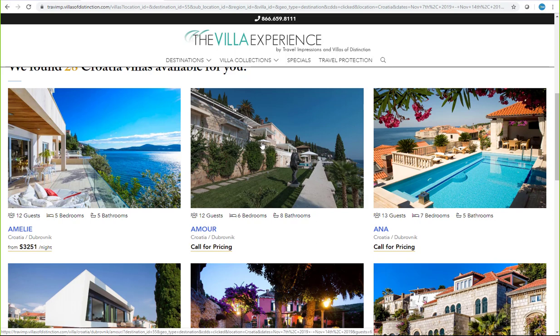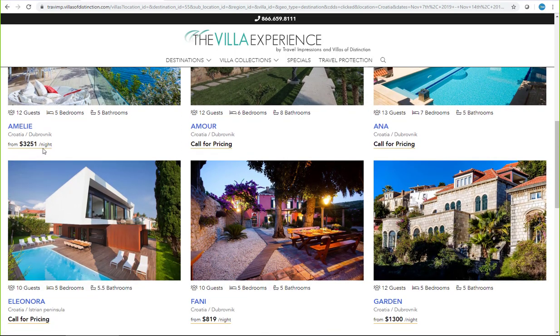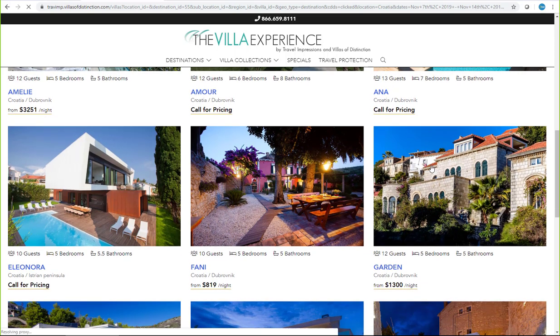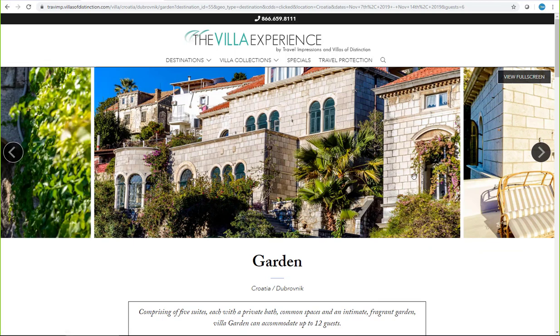Alright, so we have actually 28 different villas available, and you can see some that say starting at a specific price point, some say call for pricing. The ones that are call for pricing, you'll be able to give Travel Impressions a call, or Villas of Distinction a call, and you'll be able to get a pricing for it. So if you just select one of them, let's see here, I'm going to go with the Garden over in Croatia. Beautiful property.